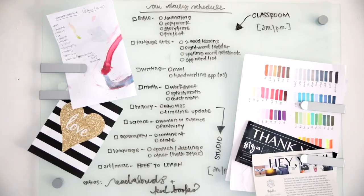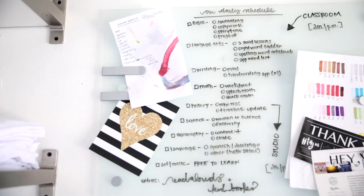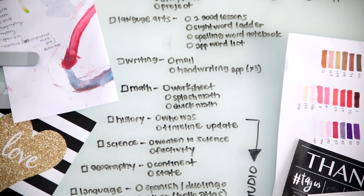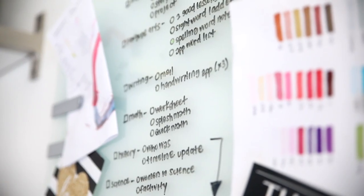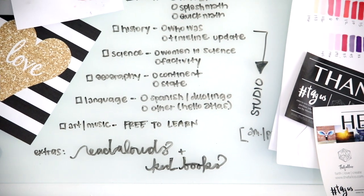So that's what we're doing currently, and I'm gonna still talk to you about our schedule. So let's chat about that. I'm just gonna close these up, because this is the way we are attempting the schedule this year. We have two sections of our day, and listed up on our board is our daily routine here. It's split into two sections. The first section is Bible, language arts, reading, writing, and math. The second section of our day consists of history, science, geography, language, art, and music.